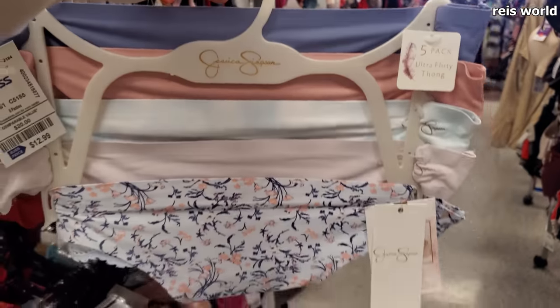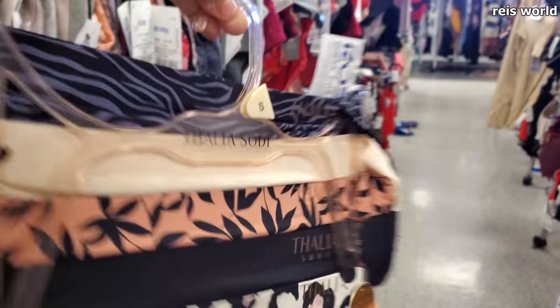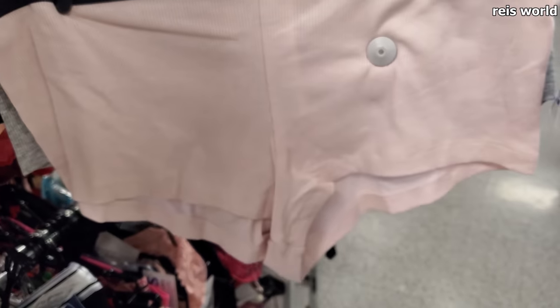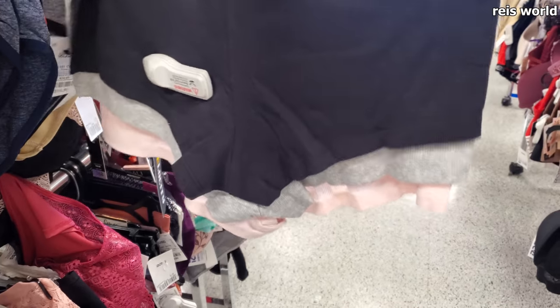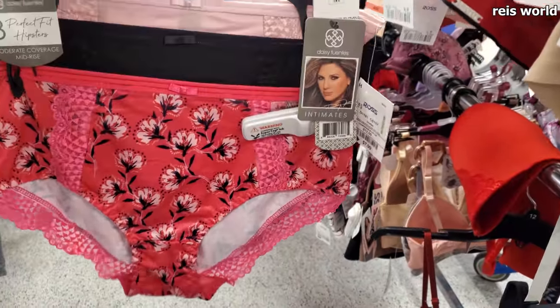These are the thong. Balia Sodi, and this one is $15, no panty line. Calvin Klein, these are $15, kind of like the boy short. And one is only $2. And Daisy Fuentes for $8.